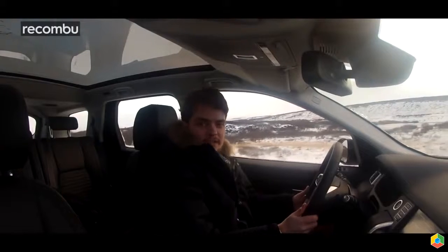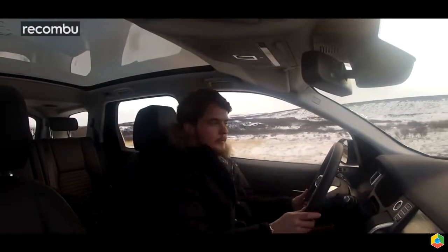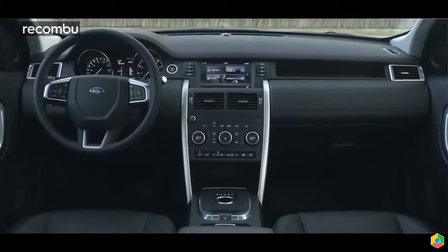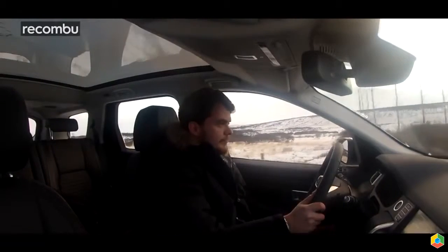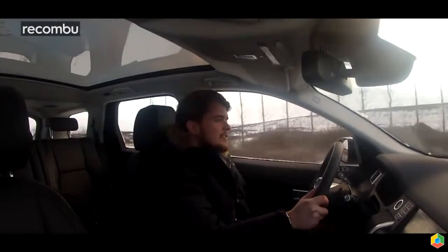The cabin of the Land Rover Discovery Sport is phenomenally comfortable. Everything's built sturdily, the quality's great, it looks fantastic, and the buttons are where they should be. This is extremely impressive given the fact that this is quite cheap.